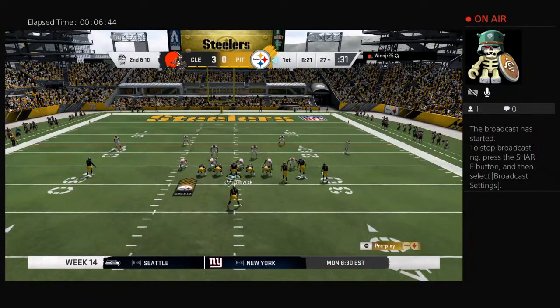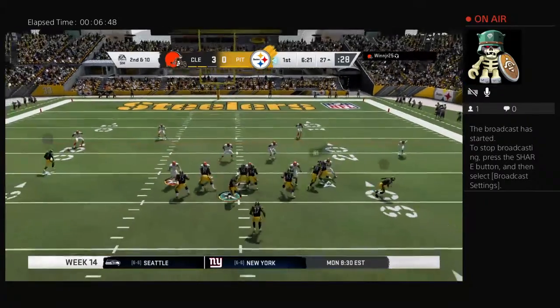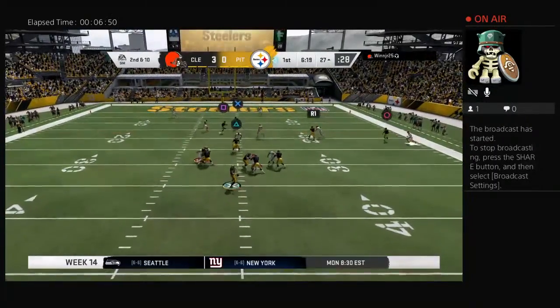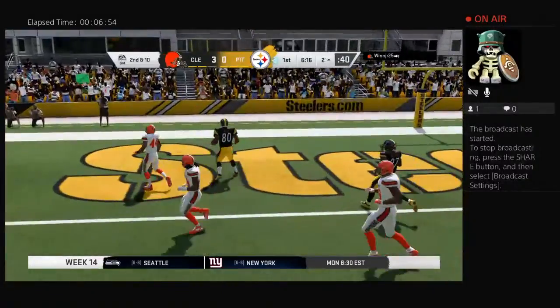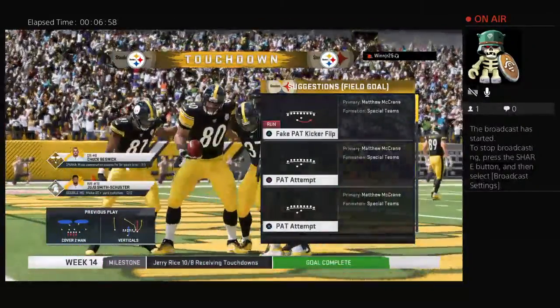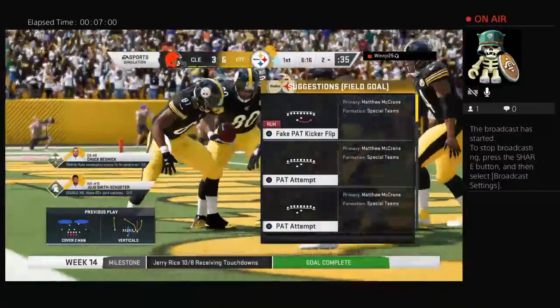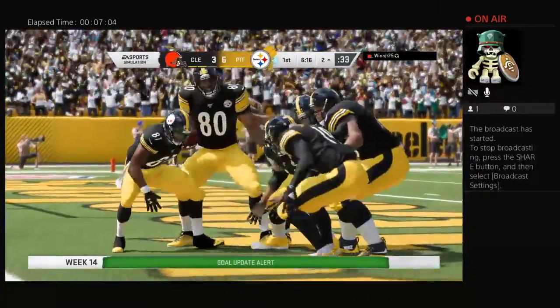Hey, 2. Check, Mike, 57. Go. Check, let's go. 2nd and 10. This is caught. And he's in. Touchdown, Steelers. As his guys are in for 6. And the Steelers have taken the lead.